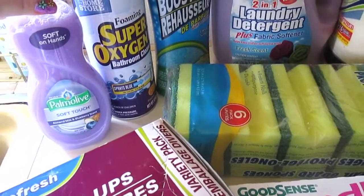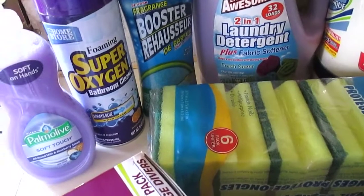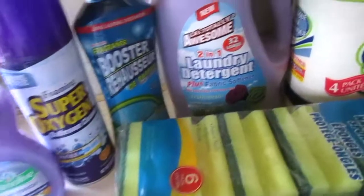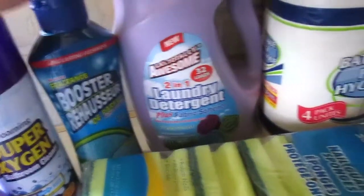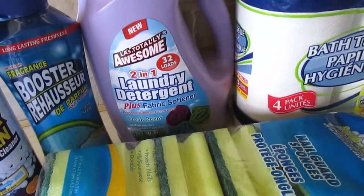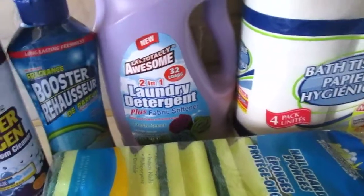Today I got the Palmolive almond milk and blueberry scented dish liquid. I got the Home Store foaming super oxygen bathroom cleaner, which is great, by the way. The scent boosters for the wash. LA's Totally Awesome 2-in-1 detergent plus fabric softener. I love this, and I like the scent too. It comes in a fresh scent, but it's really good.